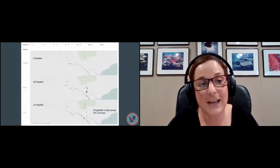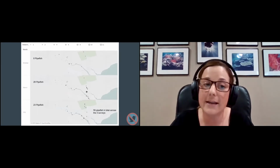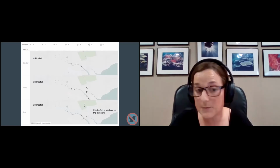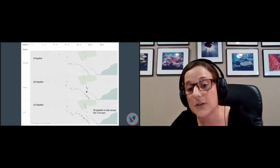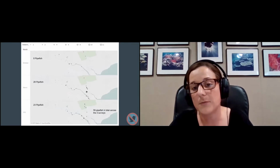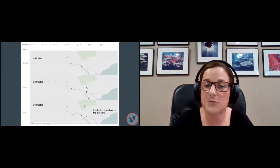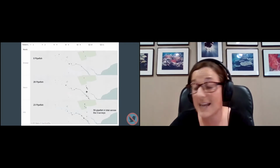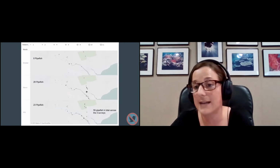For our first survey in October 2019, we found 8 pipefish. In March 2020, we found 28 pipefish. And in July 2020, 23 pipefish. You can also see these guys are quite well distributed across the whole length of the estuaries. And the highest number of pipefish we found in one net sweep was 11, which is pretty high. It's the highest density for this animal that has ever been recorded.